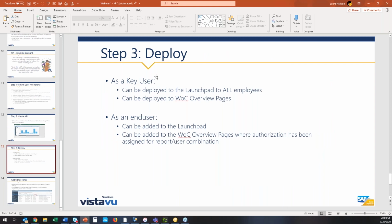The one thing to note as you're doing the deployment: as a key user, you can deploy any KPI to the Launchpad, but that impacts all of your employees. If you're on the phone and you're not a key user, and you know your key users, you may want to tell them that they haven't played around with this kind of stuff yet. Again, we'll go through the dashboarding and how that works in 2 weeks. But you can impact how the Launchpad looks and what's there for all of your employees.